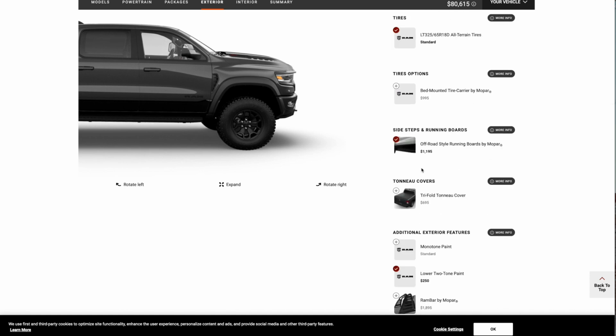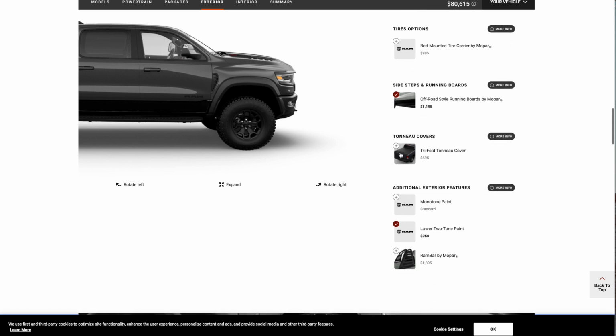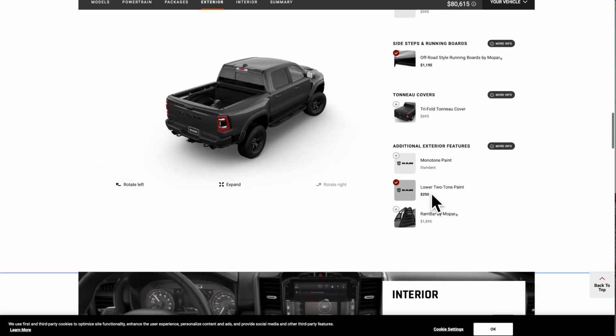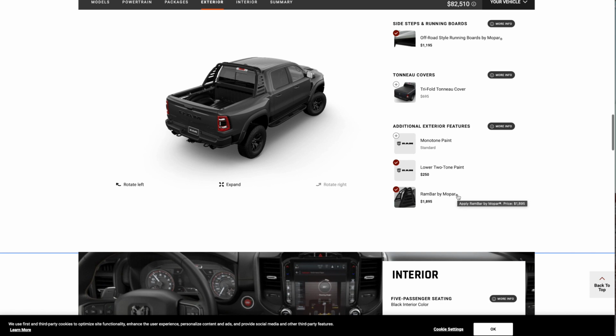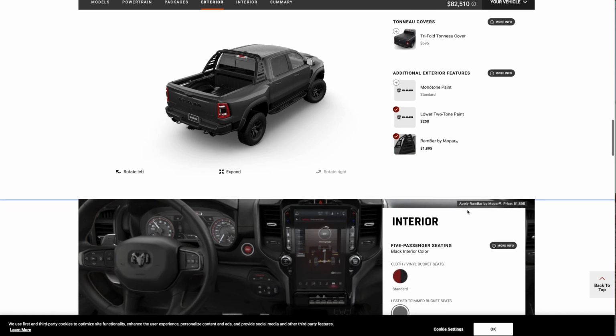You know, my wife will need to get in and out of the truck, so we don't need the tonneau cover. We got the two-tone paint. Again, here is the chance to add the ram bar, and I really like the ram bar and the way it looks on the T-Rex. I didn't add it to the Rebel, but we're going to add it to the T-Rex. I think the T-Rex looks so much better with the ram bar.